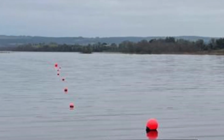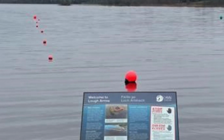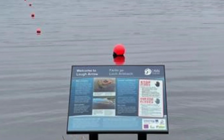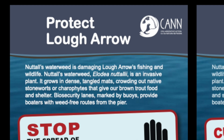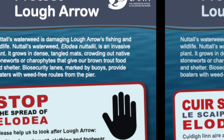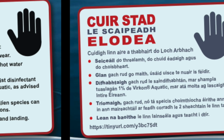These jute laneways have been marked by buoys, and boat users are encouraged to follow these lanes in and out of the pier. This will help to reduce the spread within Lough and to other lakes. Alongside this, a permanent panel was placed beside the jetty to inform boat users of the research and how to correctly use these biosecure corridors. Waterproof pamphlets were given to lake users instructing them on biosecurity practices for the lake, as well as how to use the biosecure corridors.